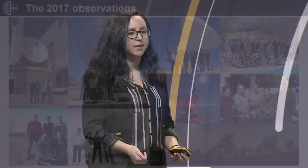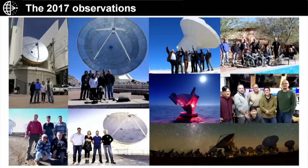Of course, none of this would be possible without our instrumentation, hardware, and software teams, and our operators and observers that go to these remote sites and carry out our observations, test our equipment, and gather these data for us. So now I'm going to pass on to Lindy, who will talk to you about how we get this recorded data and transform it to perfect data for data analysis. All right, thank you, Sara.